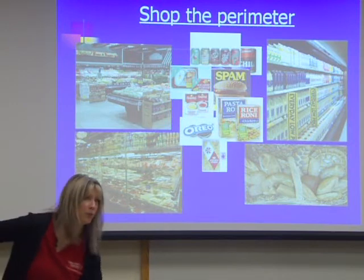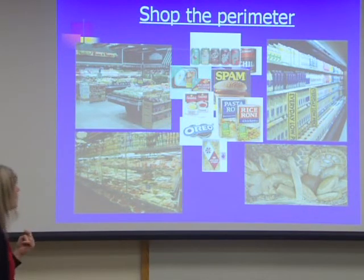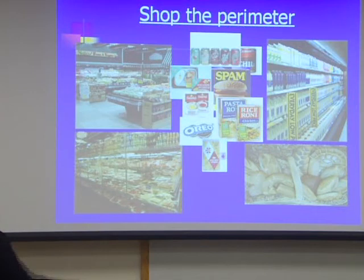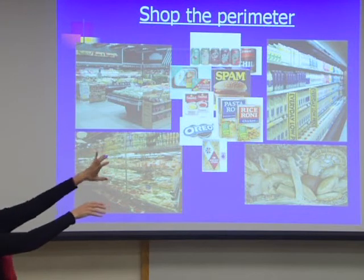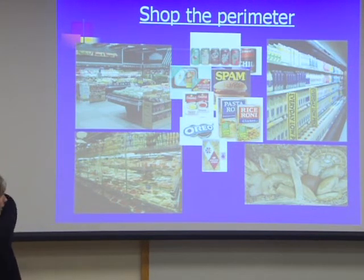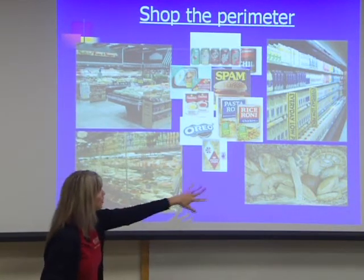And shopping the perimeter. Has anyone ever heard this before? Shopping the perimeter. So if you think about your grocery store, my grocery store, I walk in and there's the produce, and then I go along to the back, and then there's the meat and the dairy, and then on this side is all the breads, right? And there's somewhere the frozen foods, right? So the meat, produce, dairy, and breads.